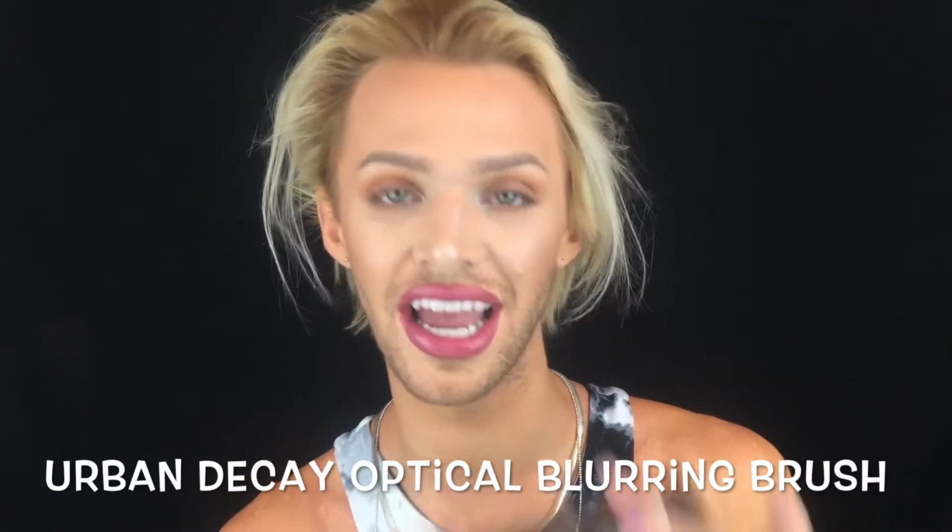And another brush that I will come to, number 5. This is the Urban Decay Optical Blurring Brush. It is made from recycled bottles, I'm pretty sure. This brush is light for concealer.